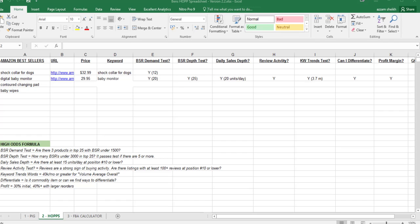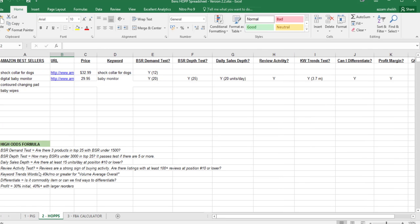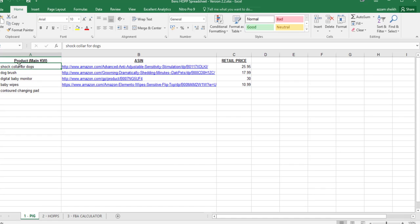What would probably make the most sense is for me to explain how the Excel sheet works and the criteria that have been set within it, in order to better understand the fundamental process that we want you to apply in trying to identify winning products. So this PIG process and this hot process are more or less the same, and I will explain what they are and how they work.